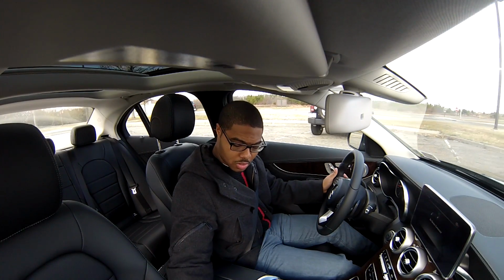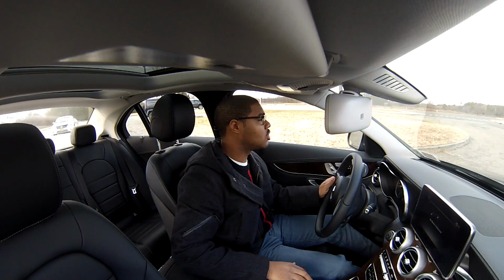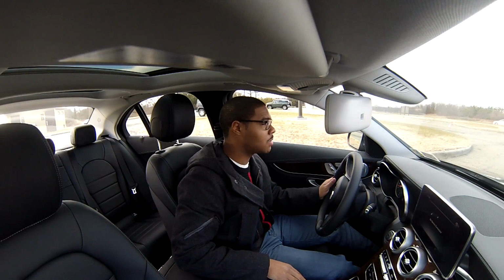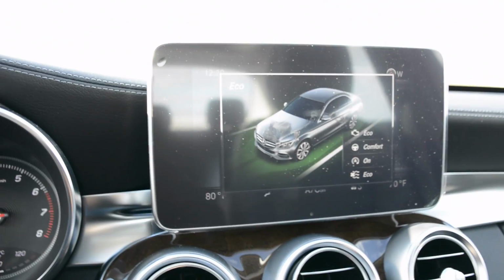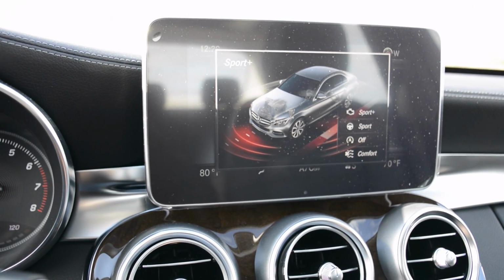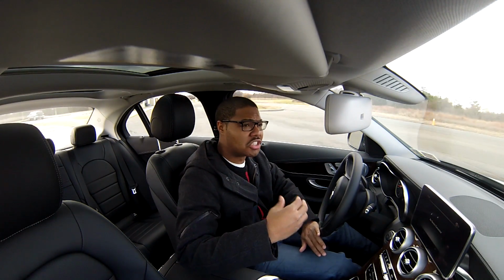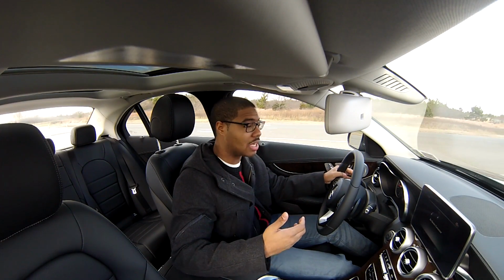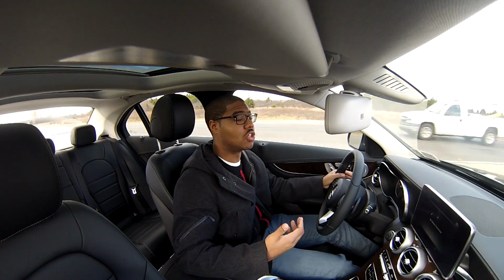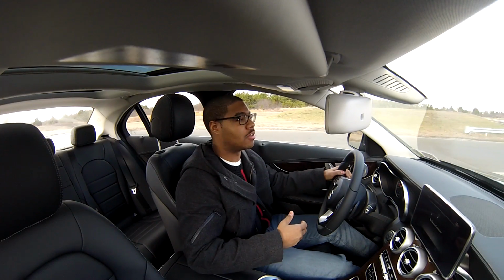Okay, so with the C-Class, you do have this agility mode switch on the left-hand side of your touchpad here on the dash on the center console, and this is pretty much setting your responses. For instance, you have an eco mode, which really dulls the throttle response. It's really just to save fuel. You have auto start stop, so every time you come to a light or an extended stop, it will stop the engine for you. Also, the vents in the front will close to increase the aerodynamics of the car.